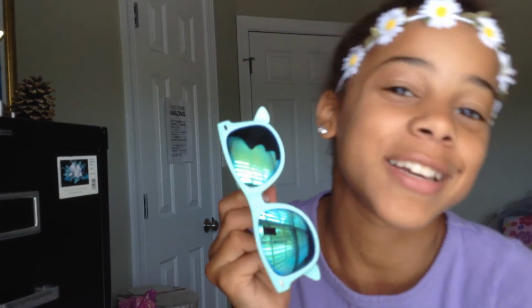Then last but definitely not least are these sunglasses from Claire's. They look like this, and they are a teal color, and I really like these. They really shape my face really well. Like, I don't know, they go well with my face, and they're not too big, and they're really good at protecting, and they're just sunglasses. And actually, Delaney got these for me, so thank you so much, Delaney.